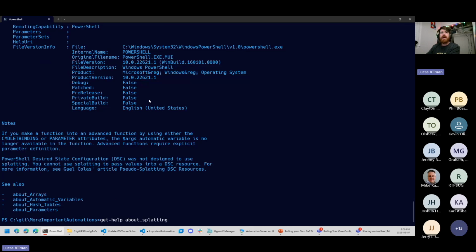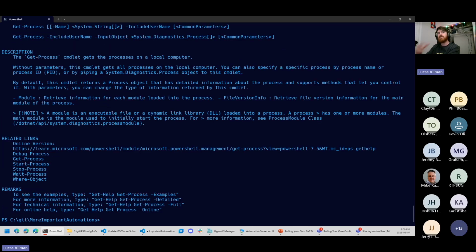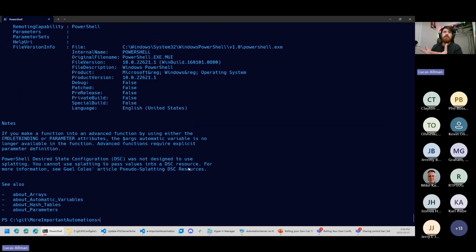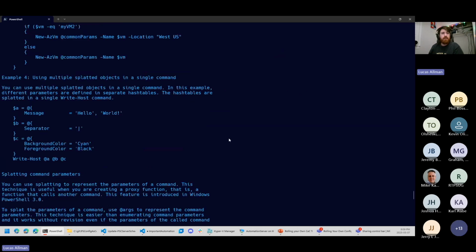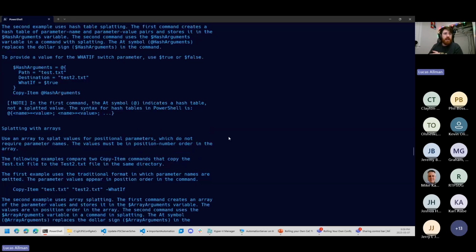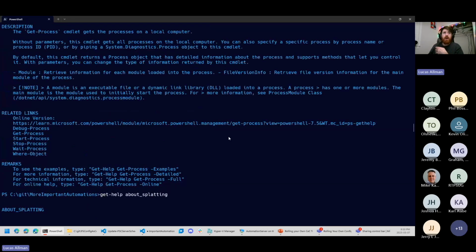Normally with Get-Help, we would use that to find help about a command, like Get-Process, and this will tell us, here's how you use that command. The about topics are really great because they're not about a command, they're about a topic. And so if you heard that word splatting and you have no idea what we're talking about, Get-Help about_Splatting is an entire document dedicated to just explaining the concept behind splatting. These are also available online, so if you Google search about_splatting, you'll find this exact same document online.